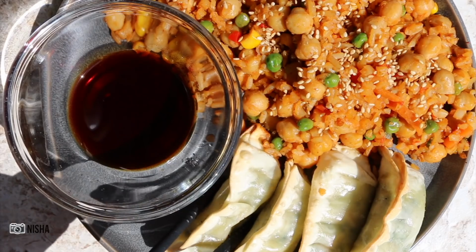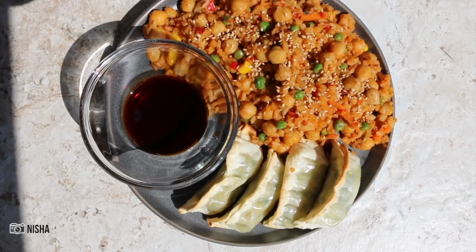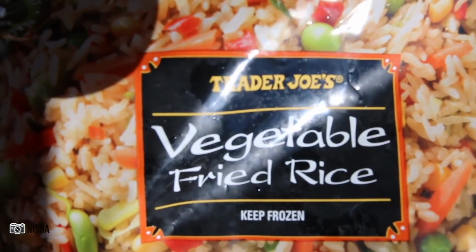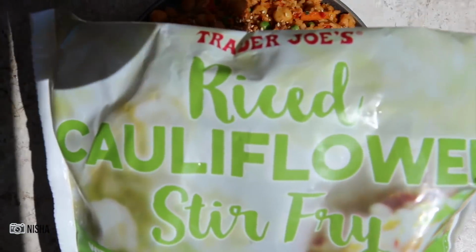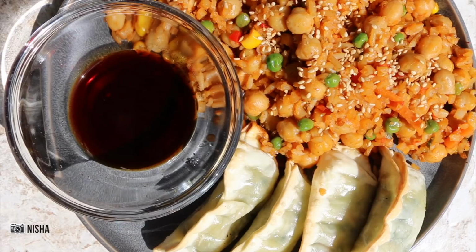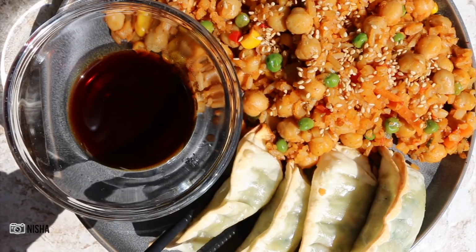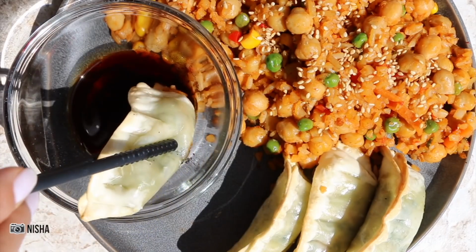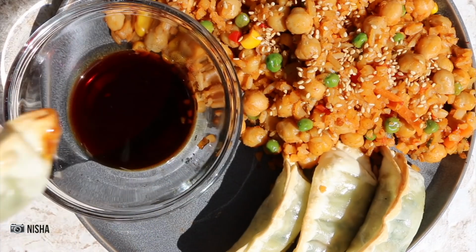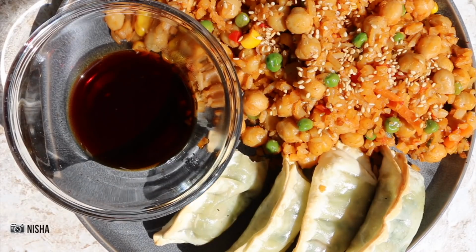Hi, it's NISHA again. So for lunch, I had pot stickers and vegetable fried rice with chickpeas. It's super easy. It's just the Trader Joe's vegetable fried rice, the cauliflower stir fry, and the Thai vegetable gyozas. I sauteed the rice and cauliflower in sriracha, garlic, tamari, and added some sesame seeds on top and dipped the gyoza in soy sauce. It was amazing. Very fast. Highly recommend.